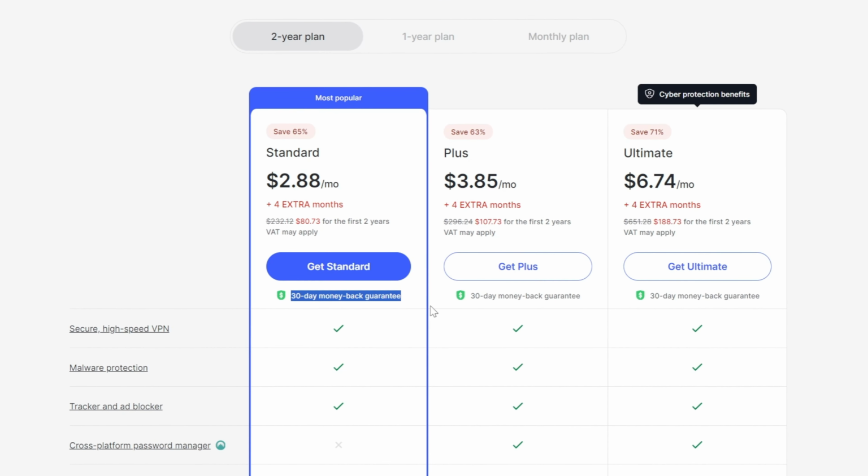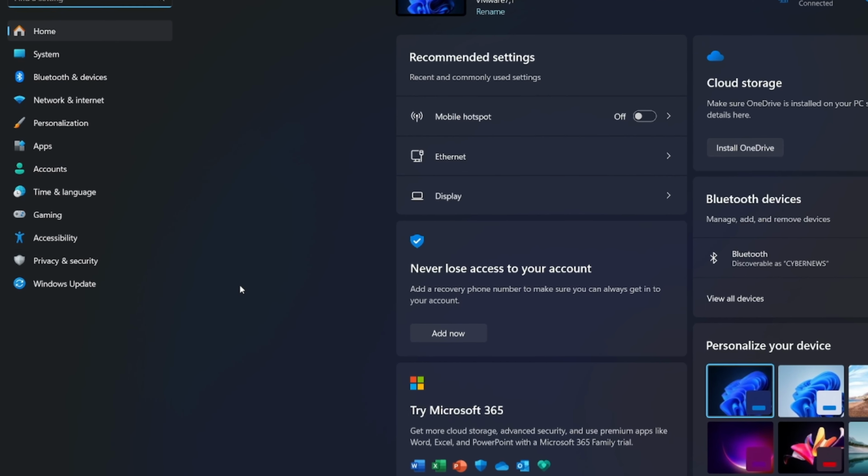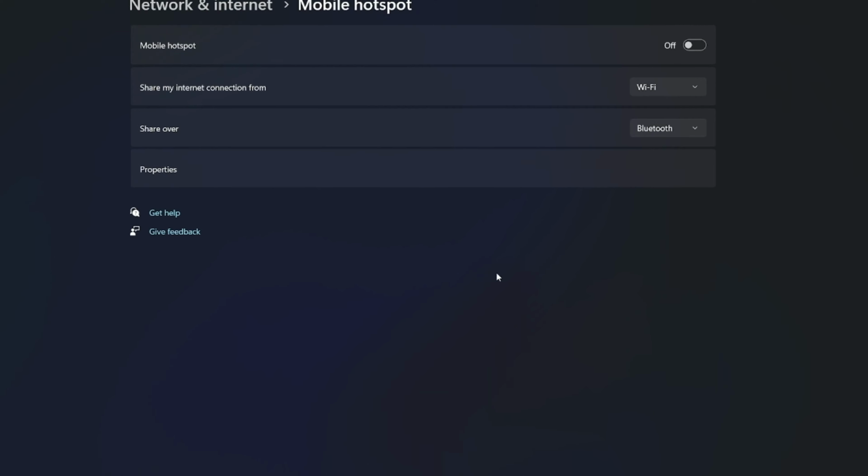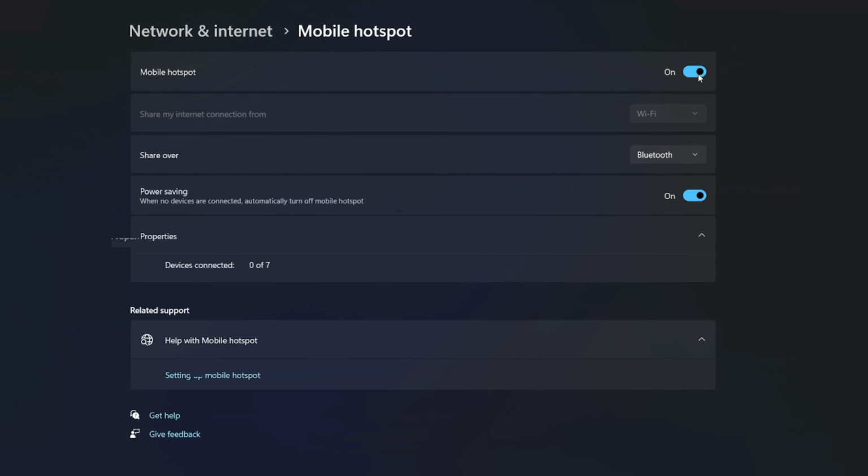Alright, it's time for the Xbox VPN setup tutorial. There are a couple of ways to do it, but let's start with the easiest option, sharing a VPN via a mobile hotspot on Windows. For this, you'll need a Windows 10 or above PC and a VPN connection. Once you have it, go to Settings, then Network and Internet, and find Mobile Hotspot. Then select Wi-Fi and enable the mobile hotspot.